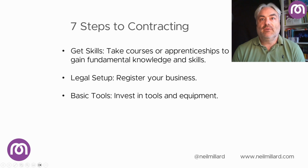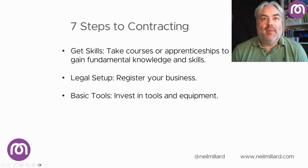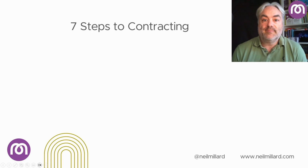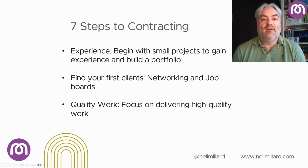So then we've got the legal setup. Register your business. As a contractor, you have to have a business. And the basic tools, we need some tools and equipment to operate and do our thing. And then, we've got some animations on this slide. Experience. Begin with small projects and grow that experience. Find your first clients. Networking and speaking to people, as well as looking at job boards and quality work. That's what we want as a contractor.